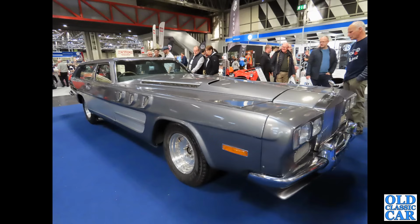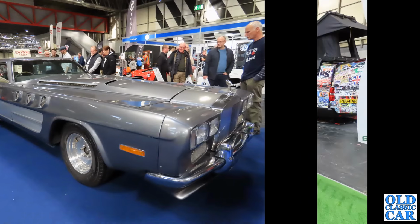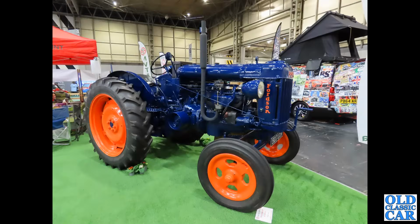Who remembers the Beast? This was built up in the early 1970s, I think, and it's got a 27-litre Merlin aero engine under that bonnet, and back in the day it was timed at 183 miles an hour. This is the car when there was all the hoo-ha about Rolls-Royce complaining about their grille being fitted on the front of this one-off home-built car. Fantastic to see that.